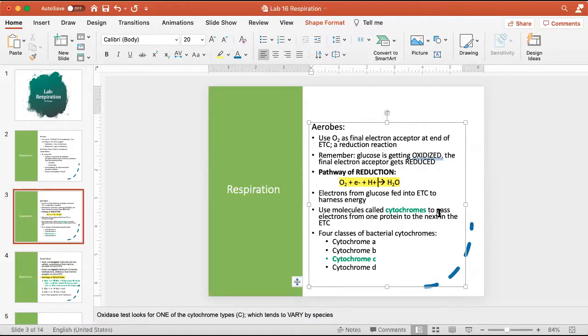So in order to get the electrons down the electron transport chain, we need a helper molecule to pass them along from protein to protein to protein. And that's what cytochromes do. Now, it turns out there are 4 kinds of bacterial cytochromes. There are 4 classes of bacterial cytochromes, and it depends on what species you're looking at as to what kind of cytochrome class they use in their electron transport chain. There's what are called cytochrome A, cytochrome B, cytochrome C, and cytochrome D.